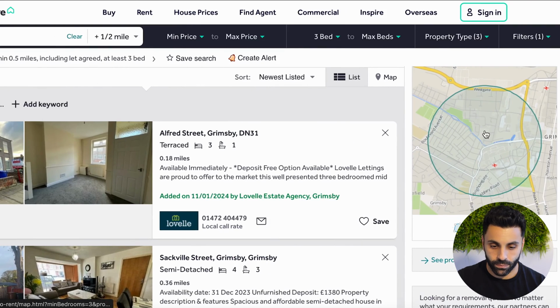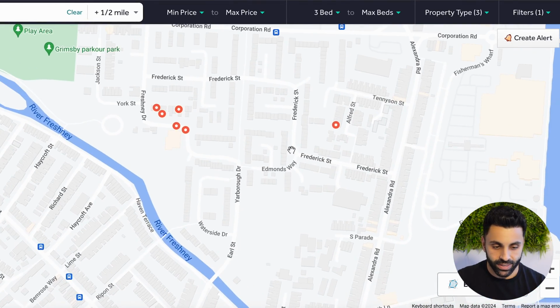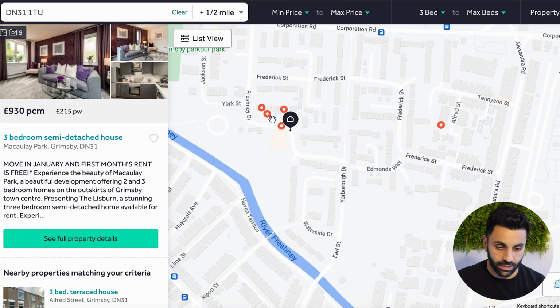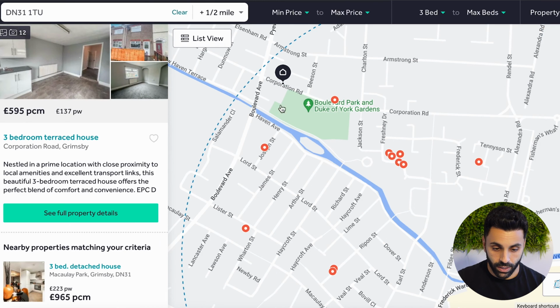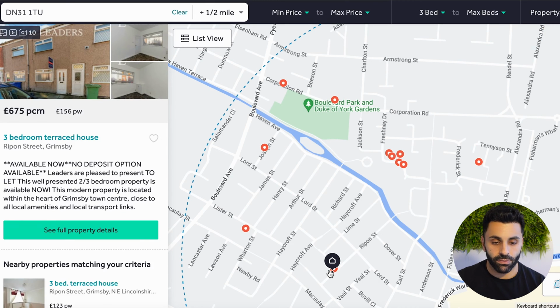Let's go to the map view, zoom into where that house is and try to gauge what the rental figure will go for. So 575, 930, these look brand new, so probably not the best data to use. 550, 595, 550, 675. Just looking at these numbers, I'd probably be inclined to use a rental figure of about 650, just to give myself a bit of a buffer as well. If we were going to renovate this, then obviously we'd be able to get the best price for this as well.